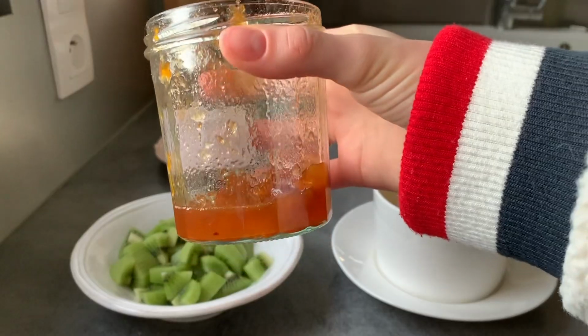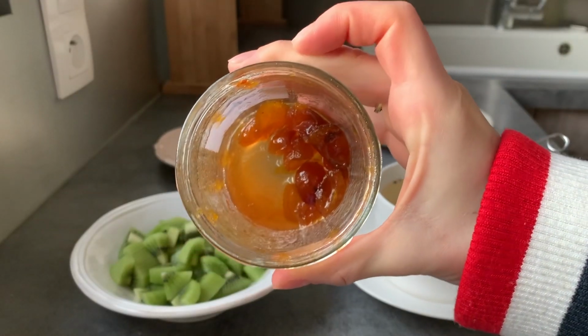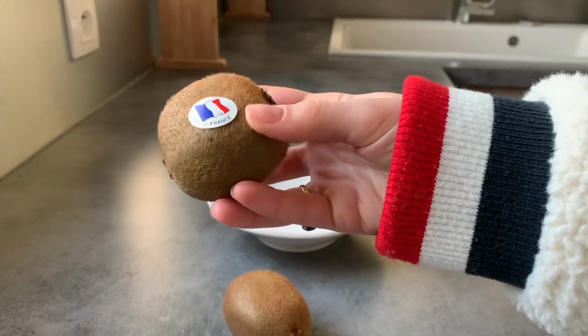But the jam in France is a little bit different because we have a lot of big fruit pieces on it, and it's very good. My mom made some during the summer and it was very delicious. And a fruit, I love to add some kiwi. It's a very famous fruit in France because we have some in the country, and it's very good.